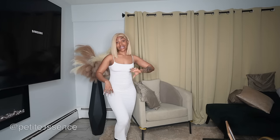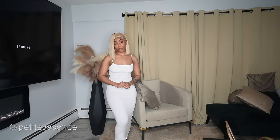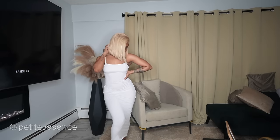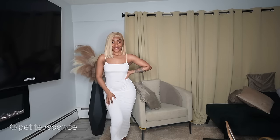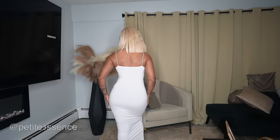So yeah, size small is what I got in every piece. Each piece that I'm showing you is a size small. I feel content with getting this in a size small, like the previous piece. It's just the first one that I wish I sized down on a bit. But yeah, this one fits really, really nice.